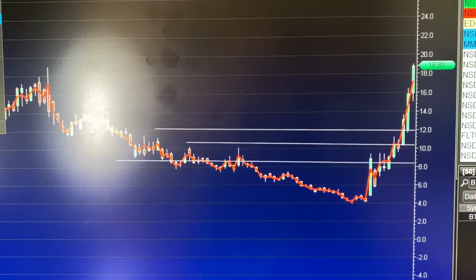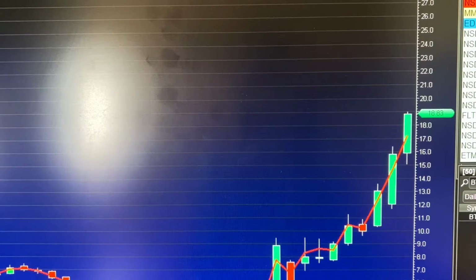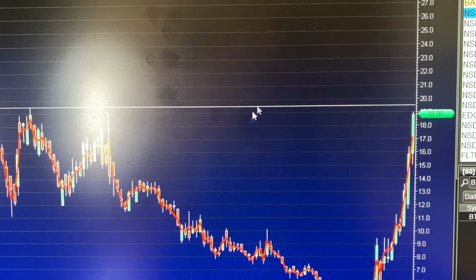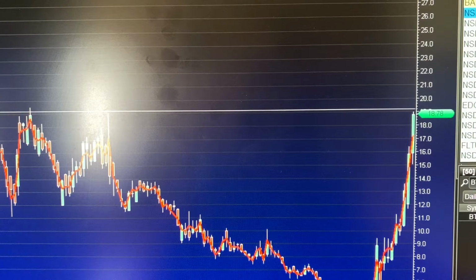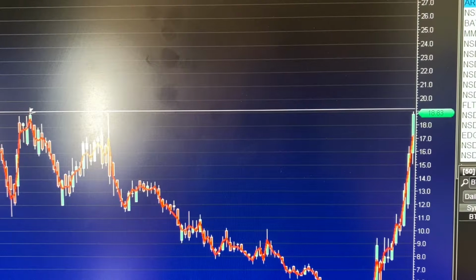Let's look at the 250 day. Look at right here, okay? It's BTBT right here. And the line right here, see right there, it's $19. One right here. Another one right here. And right now, 19. Third time. That resistance, $19.